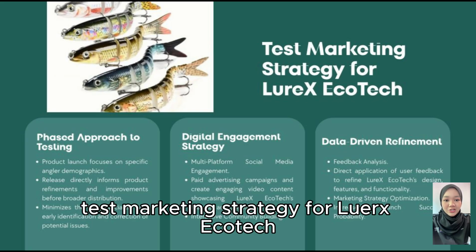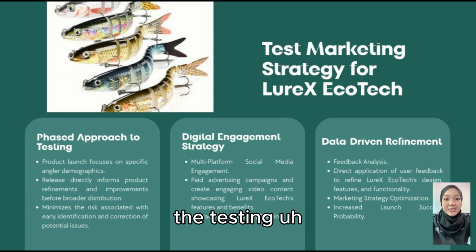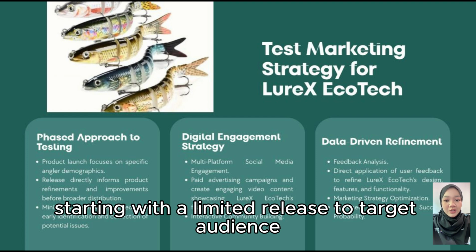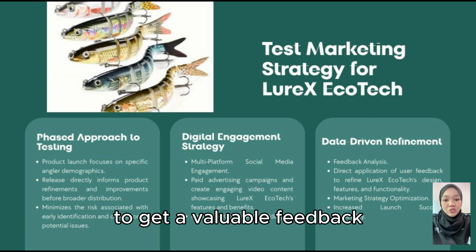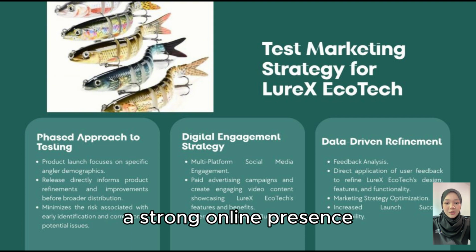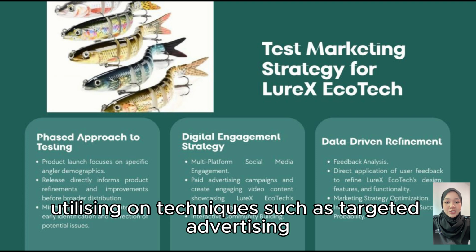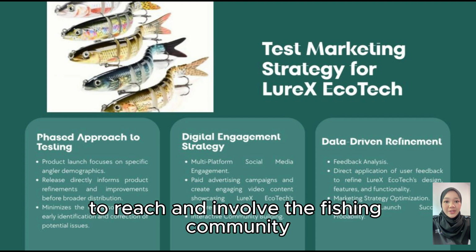Test marketing strategy for LureXeco-tech. Firstly is a phased approach to testing. The test marketing strategy involves a phased approach, starting with a limited release to a target audience, including experienced anglers and beginners, to gather valuable feedback on product features and usability. Digital engagement strategy. A strong online presence will be established through social media platforms, utilizing tactics such as targeted advertising, engaging video content, and interactive Q&A sessions to reach and involve the fishing community.